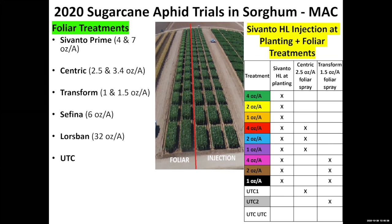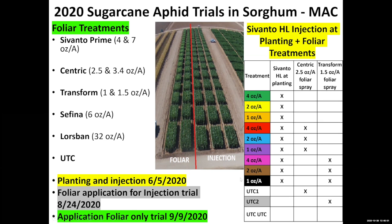2020 showed us, although the weather pattern is quite favorable for the growing of the sugarcane aphid population, how localized this population could be. Even as you see in the picture here, they were just adjacent to each other. But what we have here, we planted both at the same time, only 1 day different from 2019. But we found the population in the injection trial earlier than the foliar one.